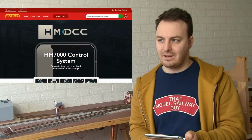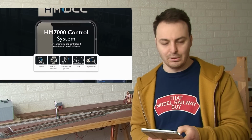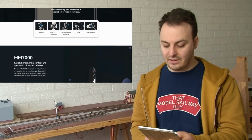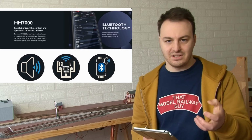So there'll be 8 different decoders in total. No, because they're not doing a 6-pin sound decoder, so 7 different decoders with this Bluetooth control thing. Oh, okay, and it does say that these Bluetooth decoders will work on existing DCC layouts, which I think is important because not everyone is going to want to go all out on these Bluetooth control systems straight away, are they?